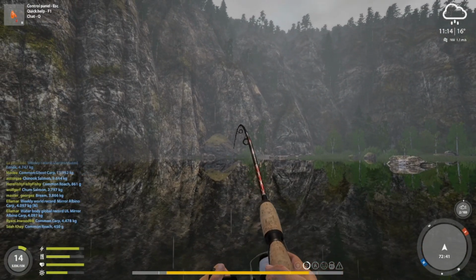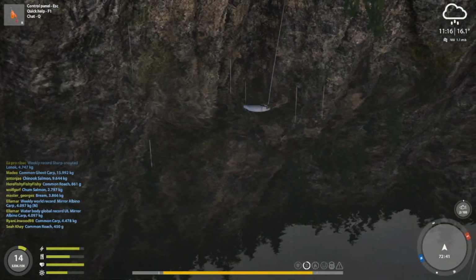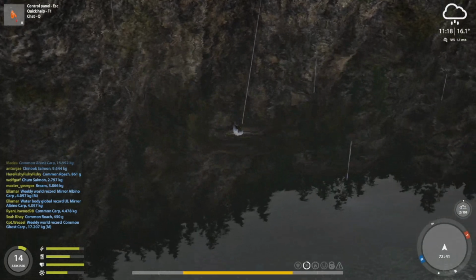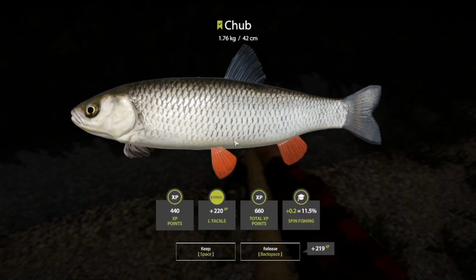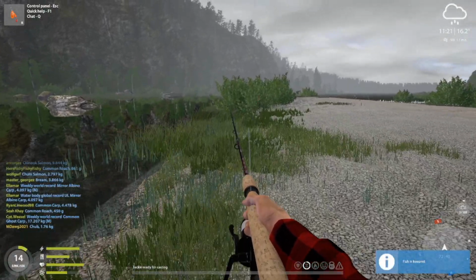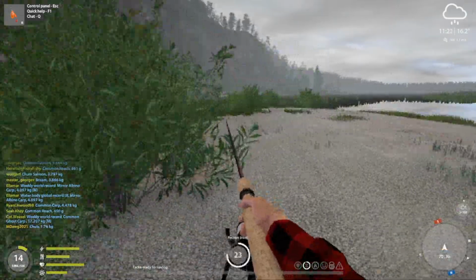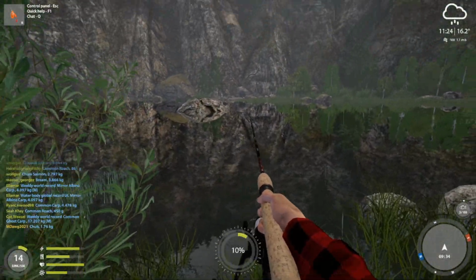Let him work upstream a little bit. Yeah, so that looks like a chub, right? No? Maybe? It's got to either be a chub or... Yeah, it's a chub. I can tell now. So at least it's a marker. Of course, we'd love to see that be a grayling at that size, but it is a marker, so we'll take it.